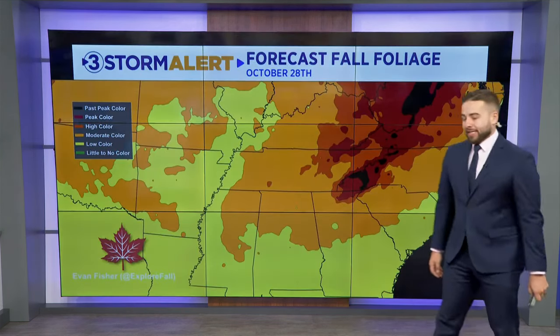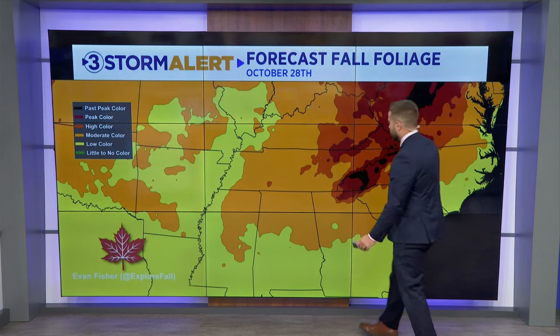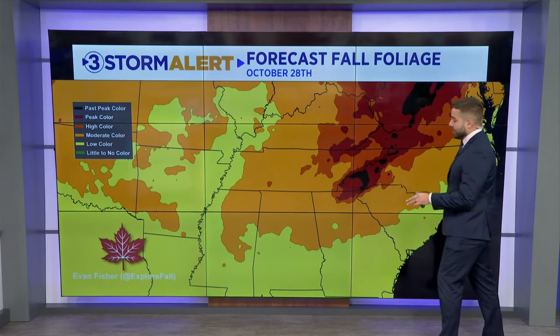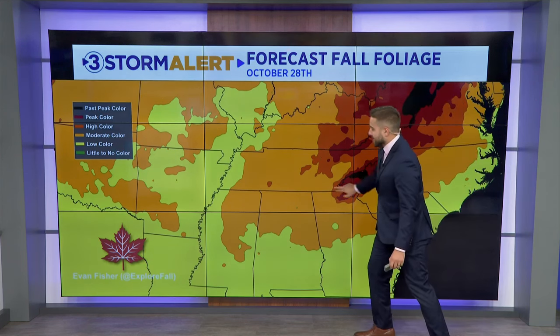He said the color's really starting to pop on that Tennessee side, and that's what we're going to see here over the next couple of weeks, especially along the Blue Ridge Mountains up into the northern Cumberland Plateau. That's where you're going to see that peak color beginning to show up. Even here in the valley, we're going to start to see some of that moderate color.